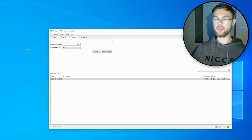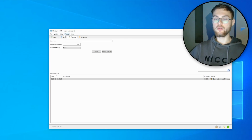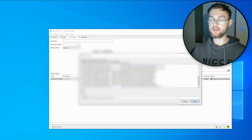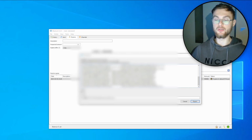So let's say you've got the wallet already. We've got the new wallet that you can import your private keys. What you can do is go to your wallet, click on private keys, click export, and then put in your password. Then it's going to generate the private keys. You can save it either in a CSV file or JSON format.